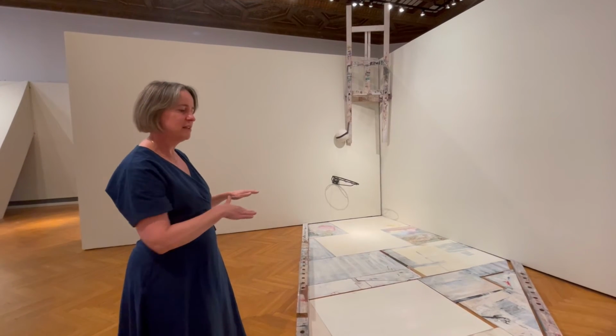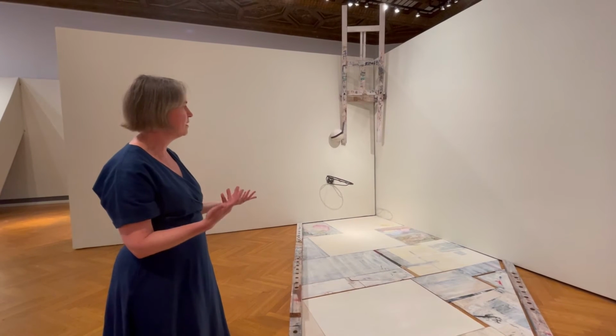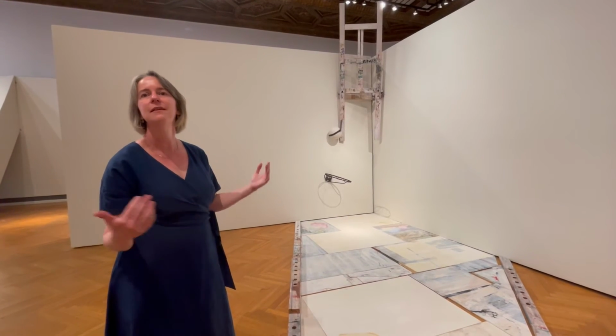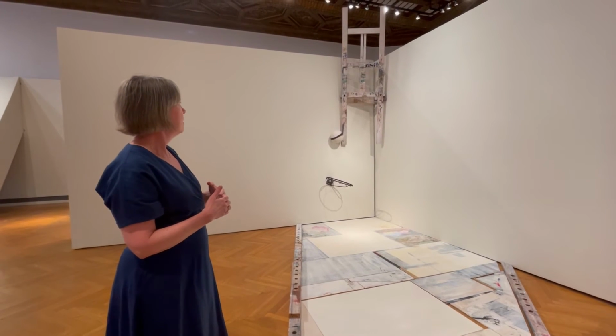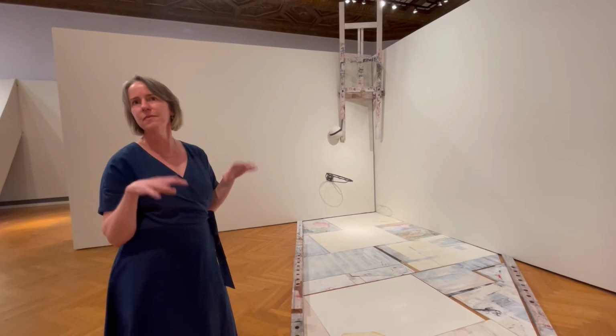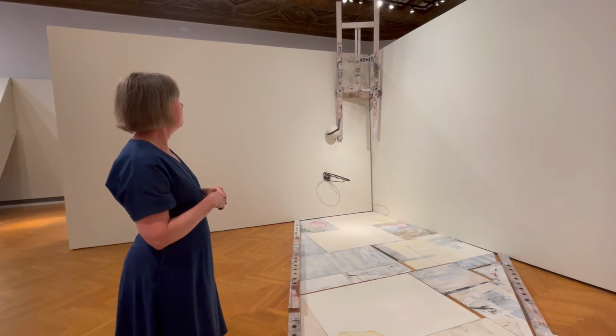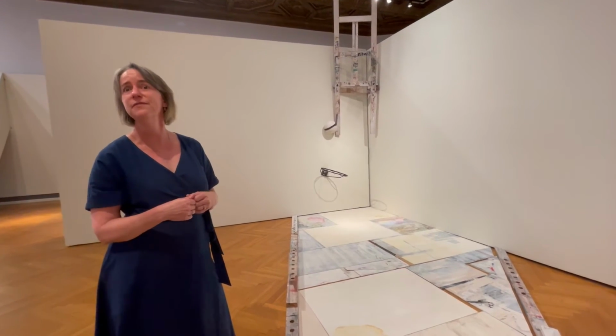So it's all found paintings and scraps of paintings that are all left over from other students and then repurposed into this basketball court. And really thinking about issues around gender, place, scale, and what it means to be a painter too.